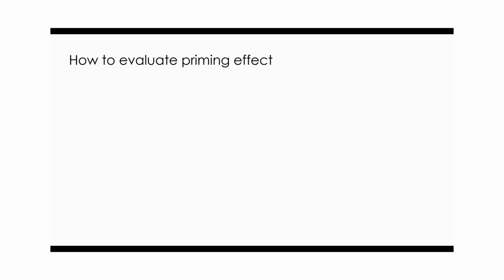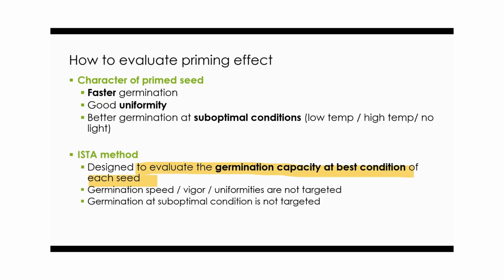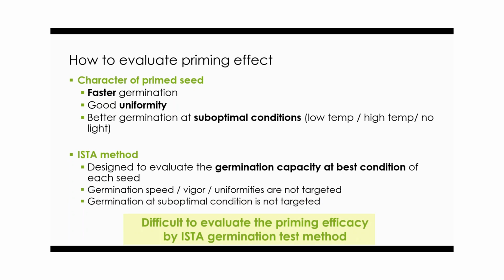To understand the benefit of priming, its evaluation is very, very important. Primed seed has different characteristics from original raw seed, such as faster germination, good uniformity, and better germination at suboptimal conditions, such as low temperature, high temperature, right condition, etc. However, the ISTA germination test method is designed to evaluate the germination capacity at the best condition of each seed. Germination speed and uniformity are not targeted. Germination at a suboptimal condition is not targeted. Due to such reasons, it is actually challenging to evaluate priming efficacy properly by the ISTA germination test method.